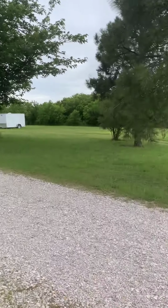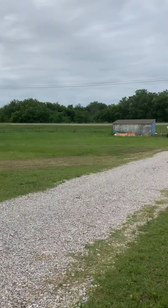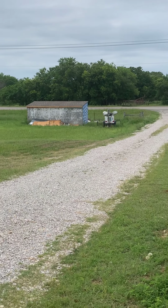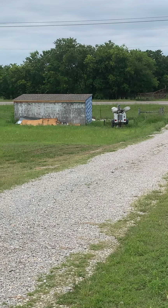Langdon Farms. Down here by the end of the road is our fireworks stand that we run every year. We just had the roof replaced, so we still have some mess to clean up.